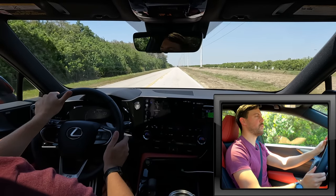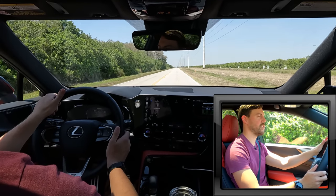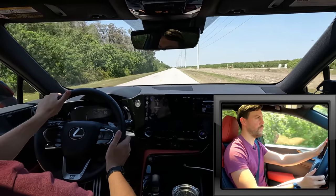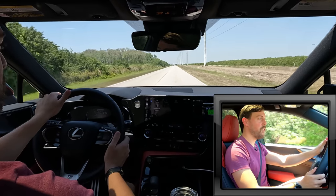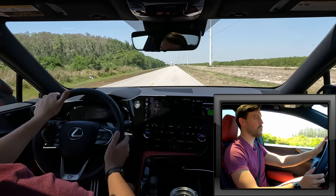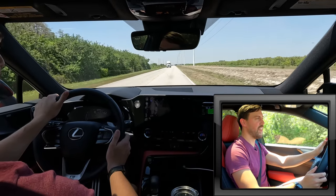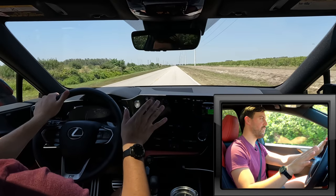There's no one behind us again. We're going to give it one more try, see if we can break that 7 second threshold. I felt like it was a better launch there. 7.14. How close can you get in terms of back-to-back runs? I wasn't even on the same stretch of pavement. So that is a nearly identical acceleration run. I don't think you're going to be able to get much better than 7.1, 7.15 seconds, 0 to 60, which is perfectly fine for this vehicle.